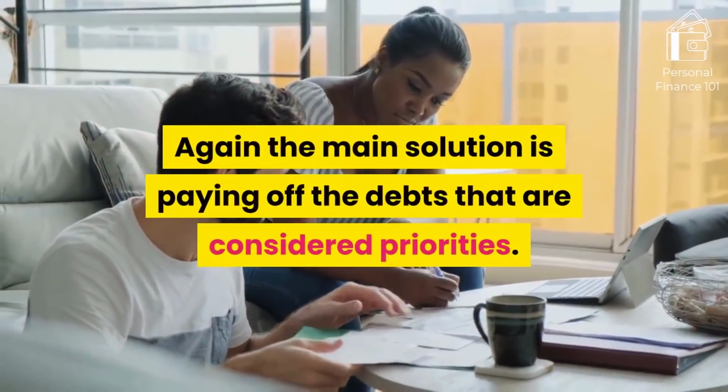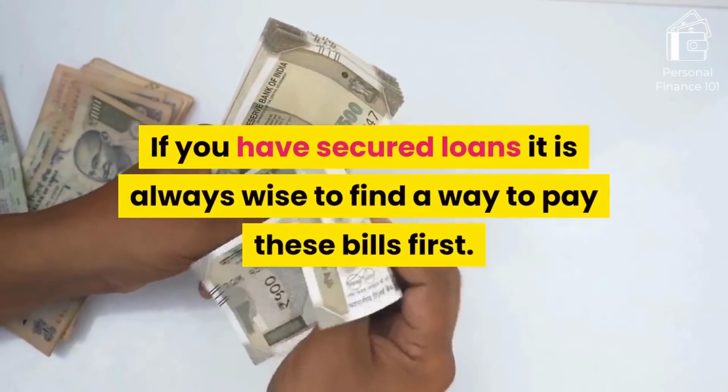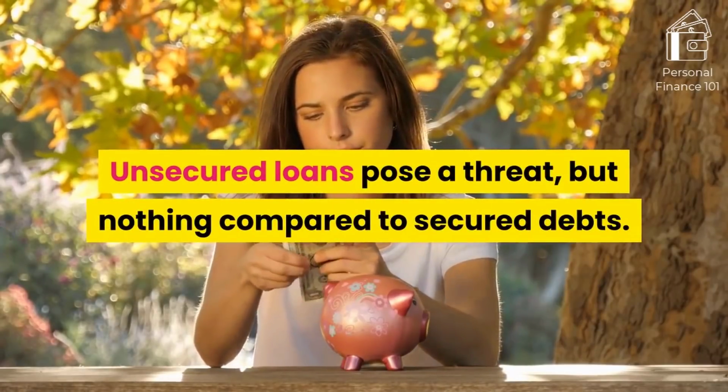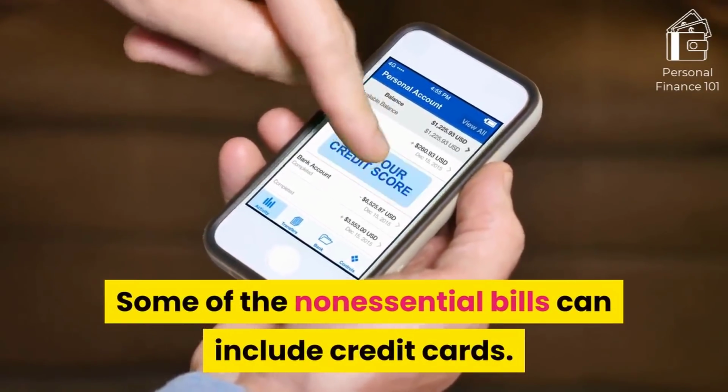Again, the main solution is paying off the debts that are considered priorities. If you have secured loans, it is always wise to find a way to pay these bills first. Unsecured loans pose a threat, but nothing compared to secured debts. Some of the non-essential bills can include credit cards.